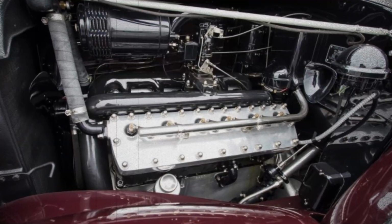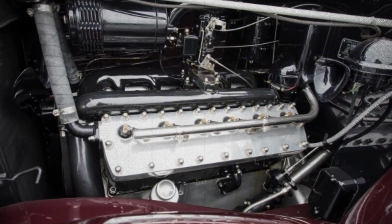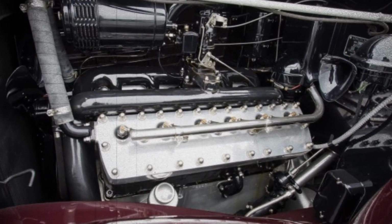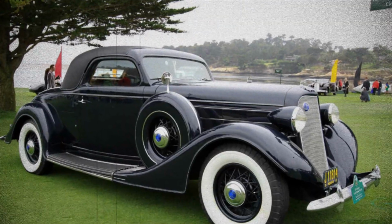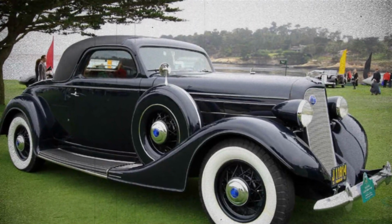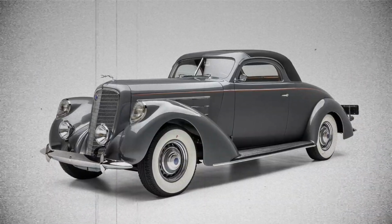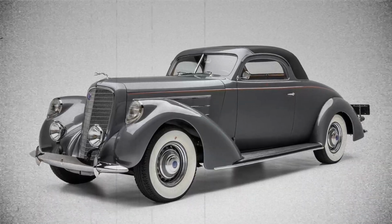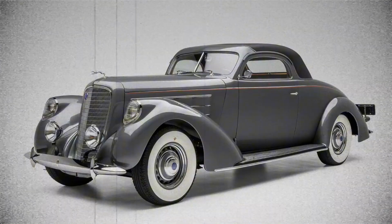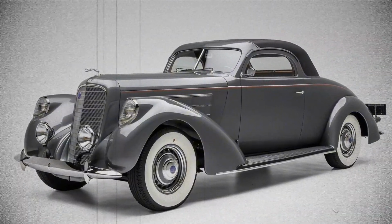The K-Series was powered by a massive 6.8-liter V12 engine, producing around 150 horsepower, a remarkable feat for its time. It provided smooth, effortless cruising, making it a favorite among celebrities and high-profile figures of the era. The Lincoln K-Series was a car built for grandeur, with meticulous craftsmanship and elegant styling. It featured exquisite details such as handcrafted leather interiors, wood grain dashboards, and sophisticated chrome accents.